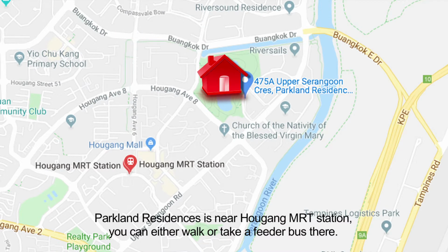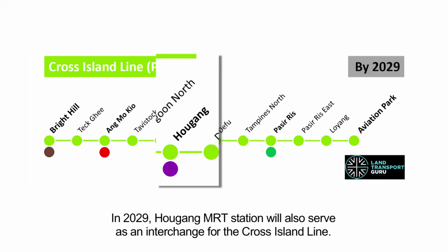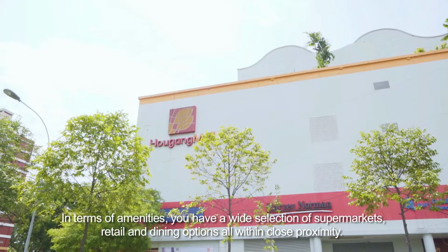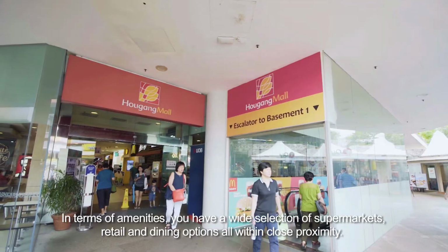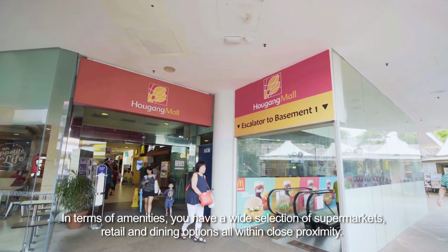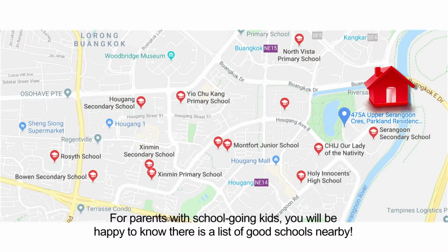Parkland Residences is near Okrong MRT station. You can either walk or take a feeder bus there. In 2029, Okrong MRT station will also serve as an interchange for the Cross Island Line. In terms of amenities, you have a wide selection of supermarkets, retail and dining options, all within close proximity. For parents with school-going kids, you will be happy to know there's a list of good schools nearby.